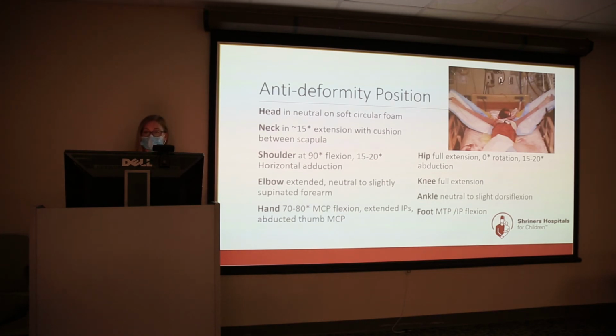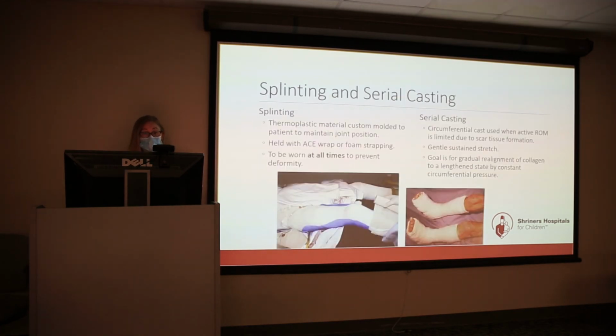So we always try to focus on keeping the range as best we can. So splinting, as I mentioned, this is that thermoplastic material that we use. You'll see it in white, black, red, blue. This helps to maintain the joint position, maintain that anti-deformity position.